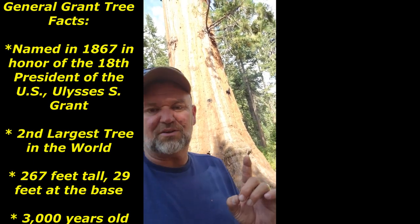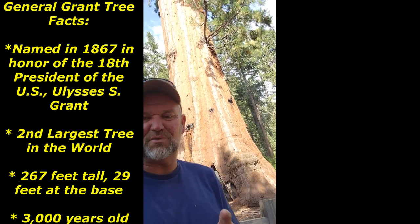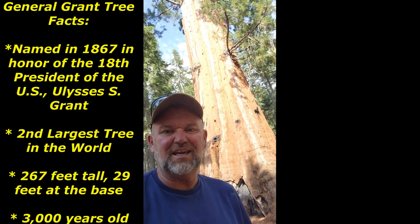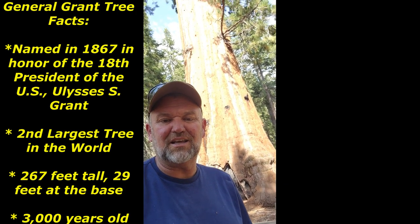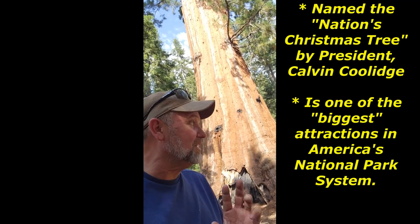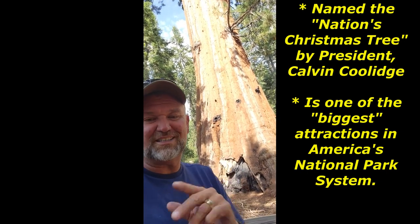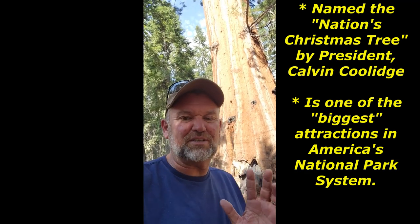It was named after Ulysses S. Grant, one of our previous presidents of the United States. And then it was also designated as America's Christmas tree. It doesn't really look like a Christmas tree. It looks like a redwood tree. But it was designated that. So it's protected. And it's along this trail here at Kings Canyon National Park.